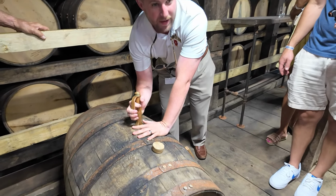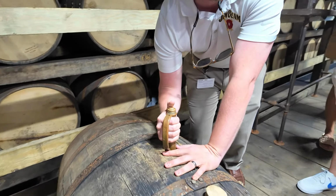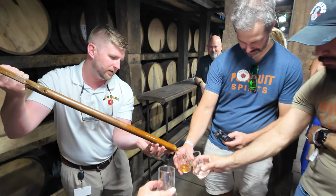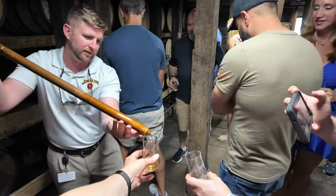So here's what we're doing. I'm going to fill up this thief, and then if you just hold your glass out, I'm going to get around to you. There may be a little char in here. Oh no, char's not going to hurt you. They say it's good for your teeth.